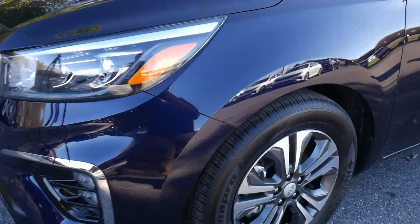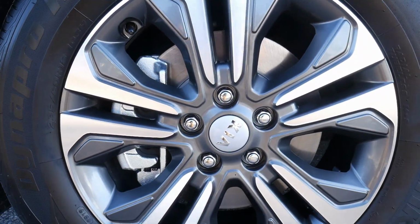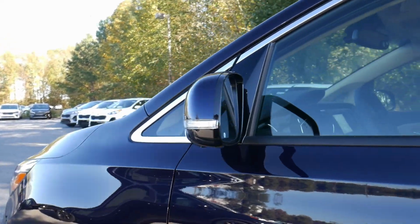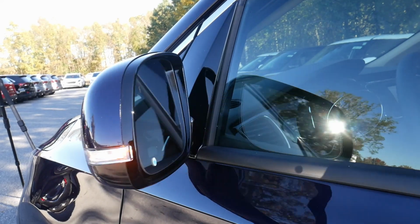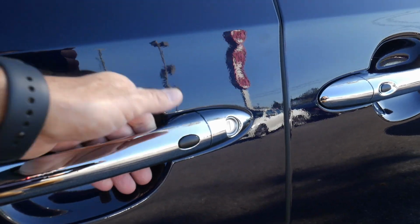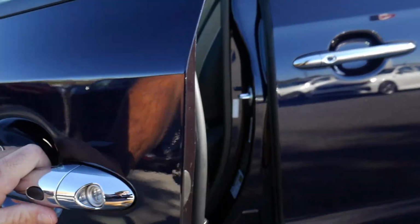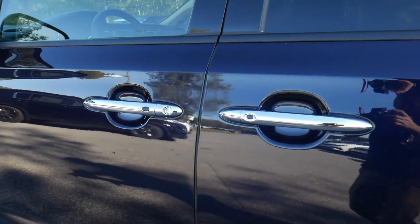Moving around to the side of the car, you can see the Sedona SX features these 18-inch alloy wheels. You have your side mirror, which is a folding mirror, a heated mirror, and it features turn signals built into the mirror as well. Your door handles feature the smart key technology, which lets you lock and unlock the doors using just your thumb.